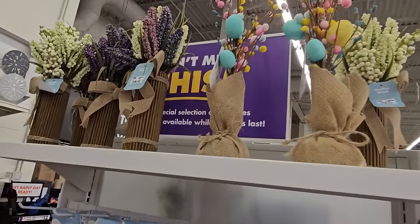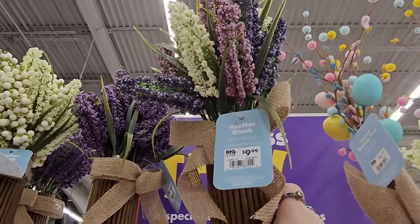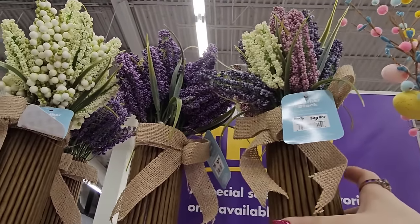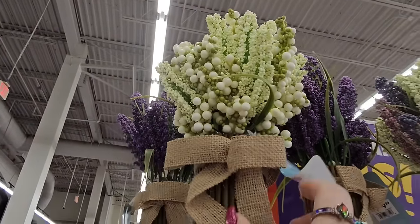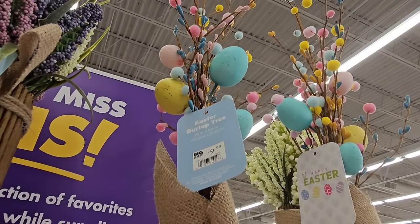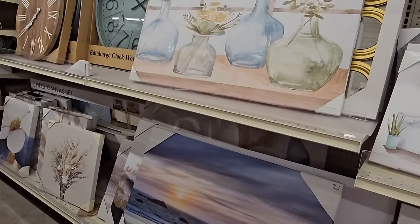Oh, and look up here. I like it. Now, it's a little bit more expensive than I want to spend. It's $9.99, but look at the heather stack. And you've got lavender, the mixed colors, and then this is just the yellow and clear ones. And then over here we have the Easter burlap tree for $9.99. I'll have to close my eyes or I'm going to spend a fortune in this store.